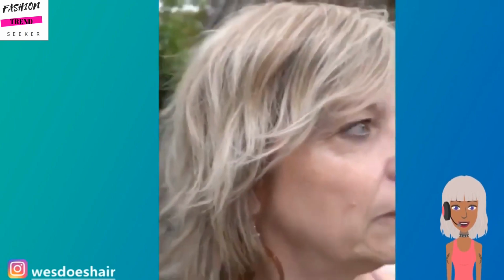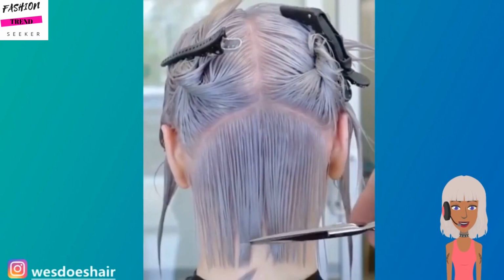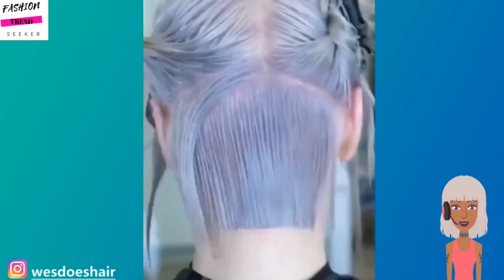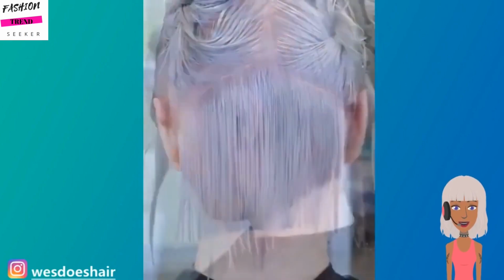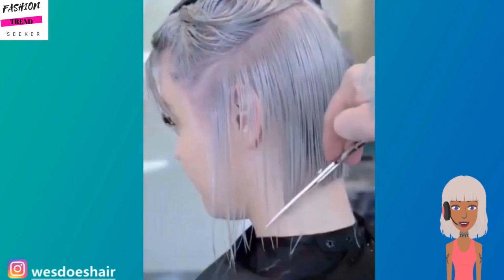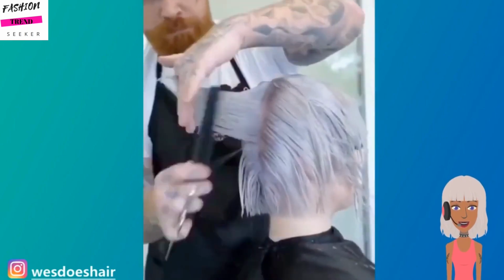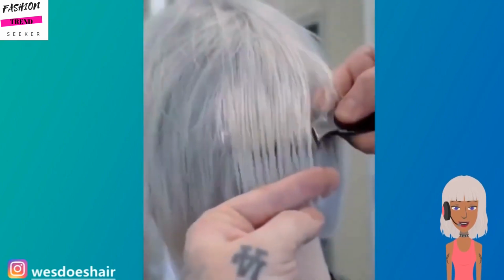Alright, so here is the finished look of her bob. He definitely left a lot of length at the bottom. Alright, so here we're seeing another lavender cut. I believe this is the same woman as before. He's just cutting at a different time, maybe giving her a trim. Or it could be someone else.